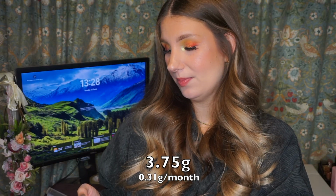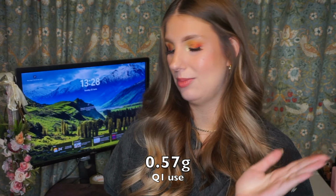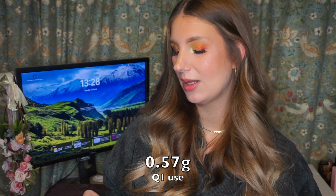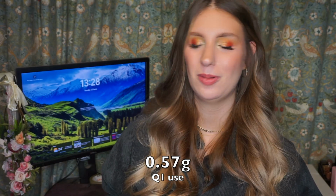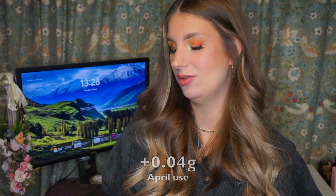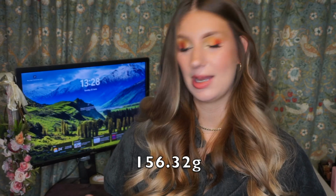In quarter 1 I used 0.57 grams, not the best, but I do think the humidity makes this palette fluctuate a lot, and unfortunately I think the weight for this specific one isn't very accurate, but that is quarter 1 use. In April I wasn't able to use anything, well I did reach for it, but the palette gained weight because again I think humidity, it gained 0.04 grams. And in May I was able to use 0.19 grams, that was at least good. And at that point the palette weighed 156.32 grams.